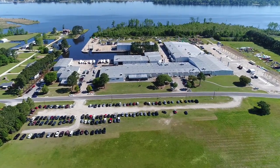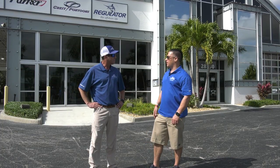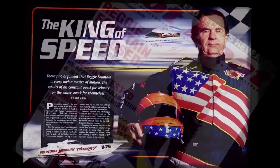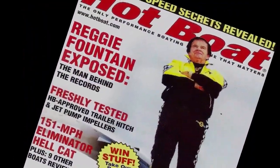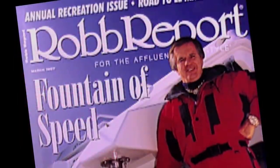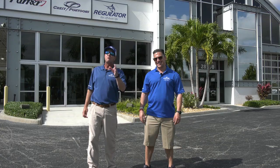I love those Fountain boats. I can't wait to see how they're built. I've been to the factory, and it's amazing to see those Fountain boats come alive. And guess what? Reggie Fountain's going to be there and you get to meet him. I'm jealous, I never got to meet the guy. He's supposed to be the speed demon. Man, that's going to be sweet. I can't believe I'm finally going to get to meet one of my childhood heroes, the legendary Reggie Fountain.